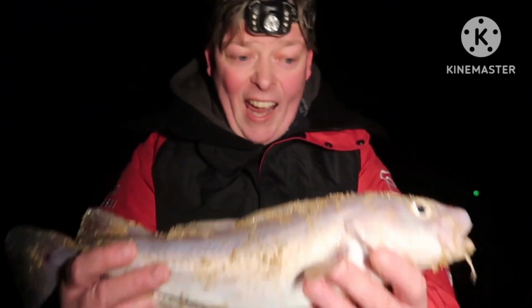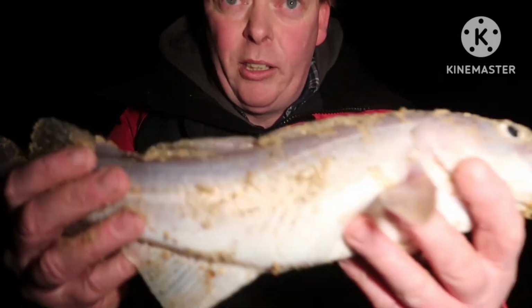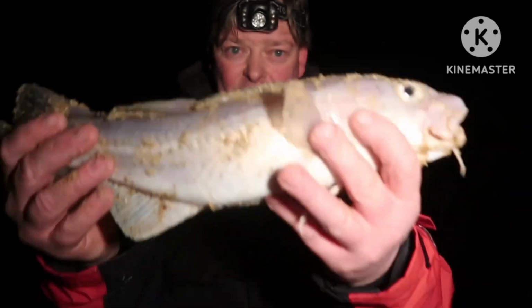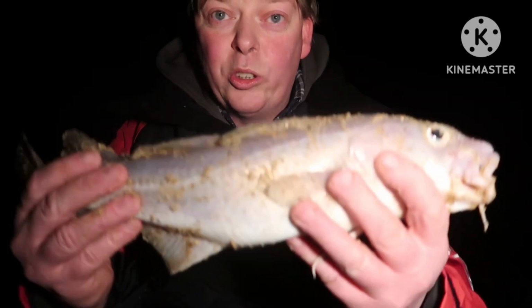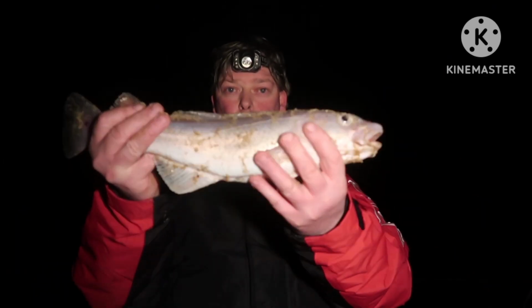Literally, it's low tide now. Lovely guy, covered in a bit of sand, but I'm going to measure him out, see what he is. But yeah, awesome fish. The bite was mental, but awesome.